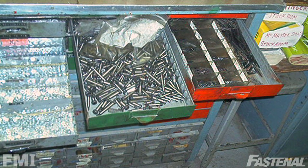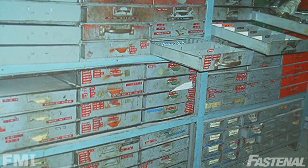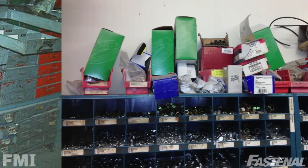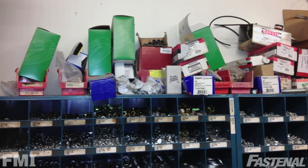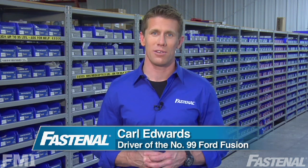Have you ever thought about the real costs of your fastener bins? Is productivity being hurt because product is hard to find or out of stock? Are you tying up cash on excess inventory? How many hours a week do your workers spend on things like ordering, receiving, putting product away, and making shopping trips? Hi, I'm Carl Edwards, driver of the number 99 Fastenal Ford.